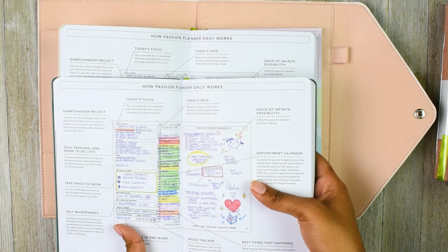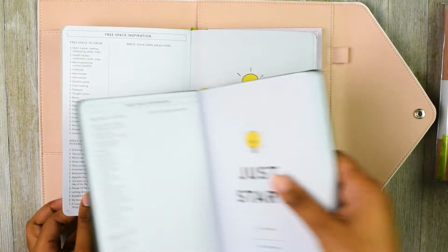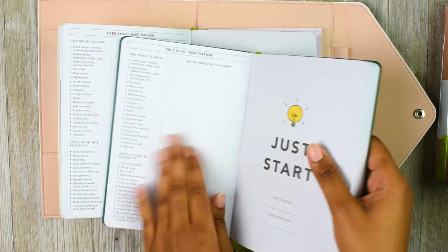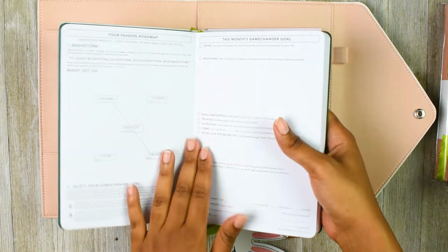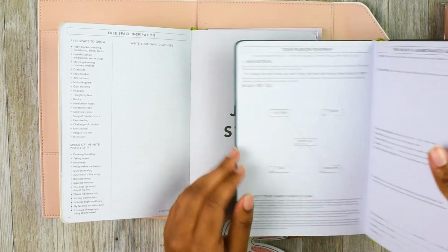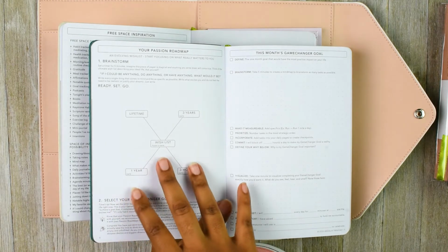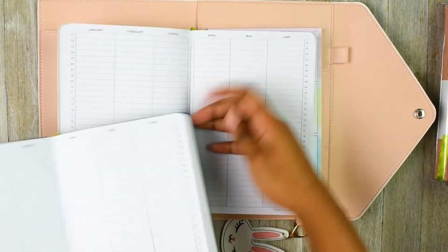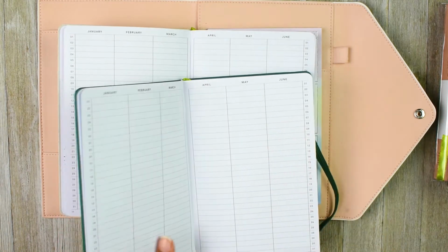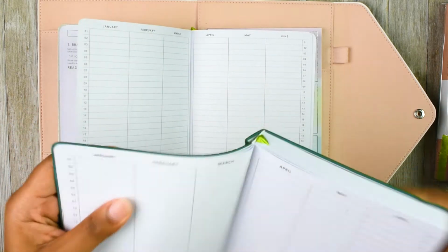You skip straight to the Passion Planner Daily Work system, where they show you how you can use your planner to help you. And then you also get the free space inspiration where you can jot down your ideas. You can use some of their ideas or your self-care ideas or however you want to do this. And your dated page. In this planner, it'll also flip to the passion roadmap, which I'm not going to flip to because I've already written in mine, but it's laid out the same way. You can sit there and jot down your passion roadmap, get your monthly game changer goal all together, and then you skip right over to your year at a glance, where you can fill that in according to your year. You can either use it just for the 3 months you'll have the planner, or even for the whole year. This is a great way for you to pre-plan if you wanted to use that.